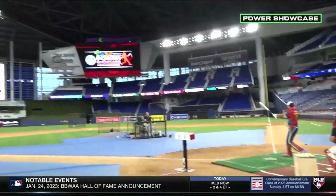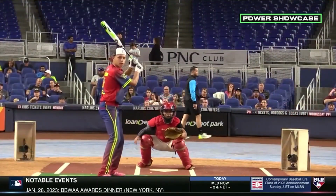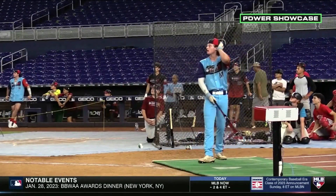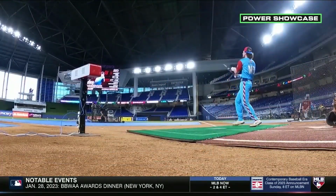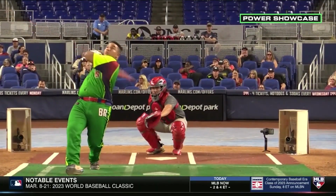All right, welcome back. The Power Showcase is an annual event at Marlins Park that showcases the top power bats on the amateur level. That ball jumped off! I mean, the skill set that these kids have, it is so much fun to watch these kids swing the bat. And the president and CEO of Power Showcase is our friend Brian Domenico, who joins us every year on the stove to talk about the event.